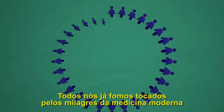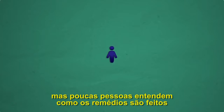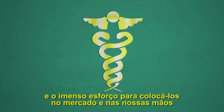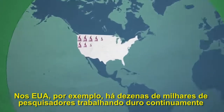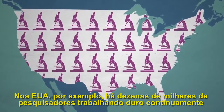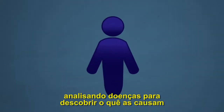We've all been touched by the miracles of modern medicine, but few people understand how medicines are made and the immense effort required to get them to market and into our hands. At any given moment, there are tens of thousands of research teams across the country working hard at analyzing diseases to find out what causes them.